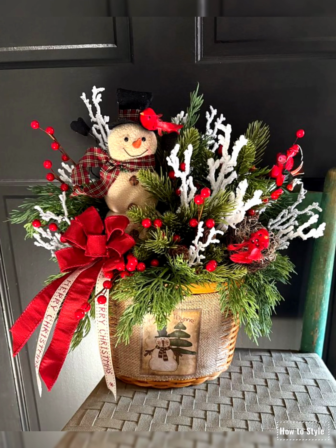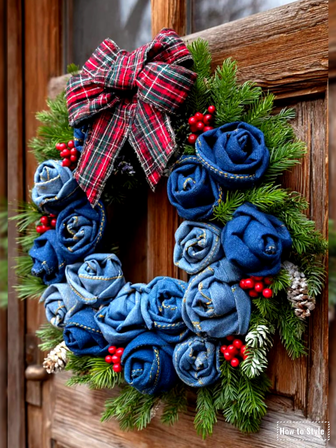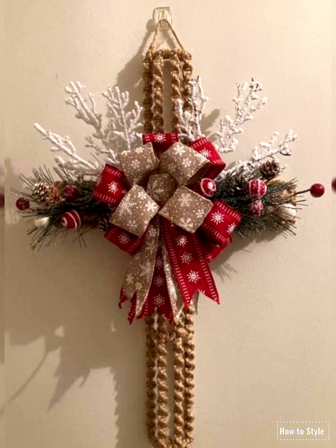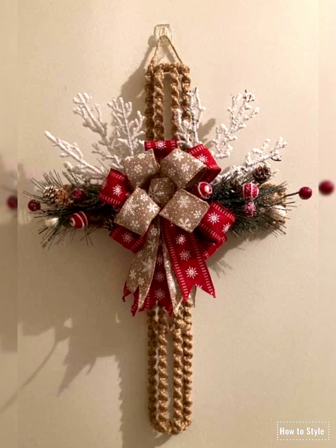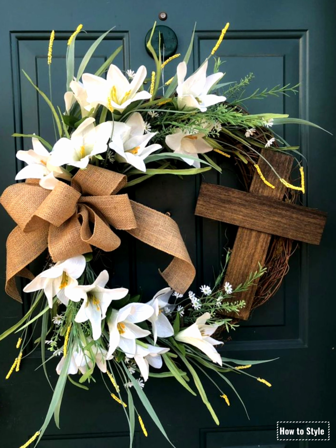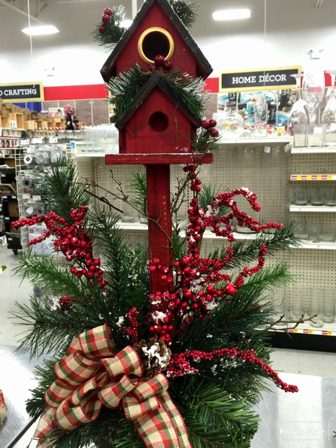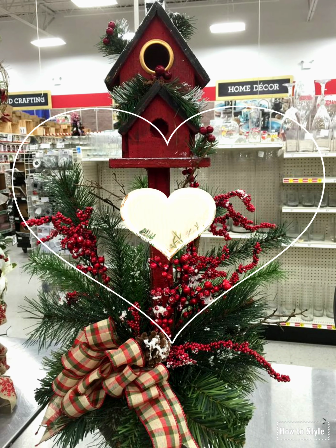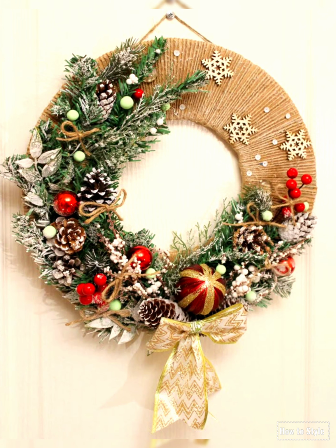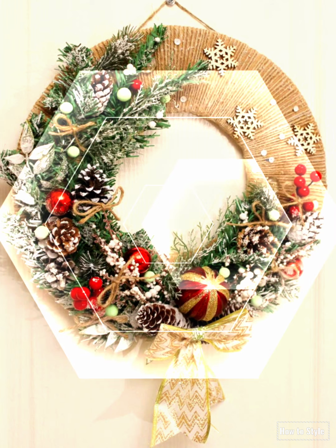So let's start our decorating with pine cones. Pine cones are one of the oldest natural ornaments. Simply clean them, dry them, and add a touch of white paint to create a snow effect. You can tie a jute string around them and hang them on your tree or your garland.